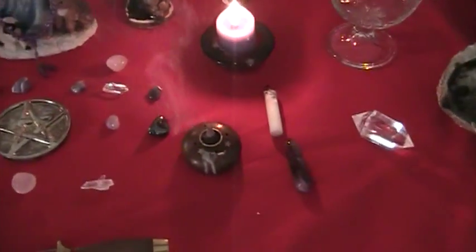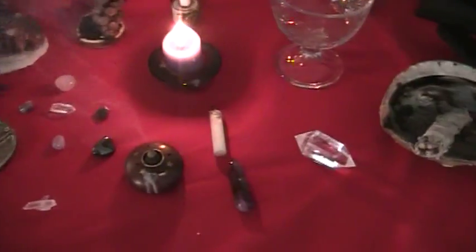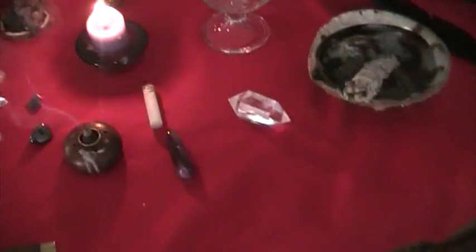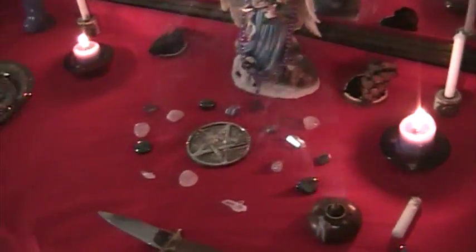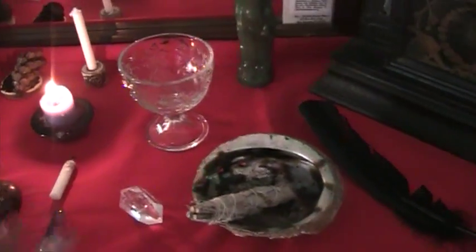So I have a few more stones out. I have some hematite, some chevron, amethyst, rose quartz, clear quartz, that kind of thing. Oh yeah, so you can actually see what I was talking about. There you go. And my wand and my normal crystals.